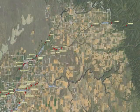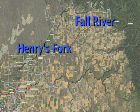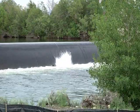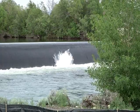Fremont County is covered in waterways. 3 main rivers wash through its boundaries: Henry's Fork, Fall River, Teton River. All 3 are diverted in multiple places. Diversions filter water through farmland. 24 low-head dams back up flow for diversion in Fremont County. The low-head dams are the danger point.